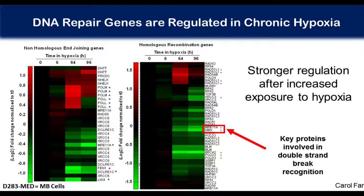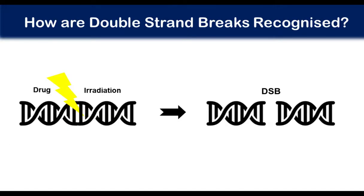And in particular, we found that there was a clear downregulation in key genes involved in double-strand break recognition. So I'm going to start to explain how double-strand breaks are recognized in the homologous recombination pathway. Here we have the DNA double helix, which is attacked by a drug or a radiation, and a double-strand break forms. This basically means that both strands of the DNA have completely severed. This is the most lethal type of DNA damage to a cell, and one double-strand break can actually kill a cell.